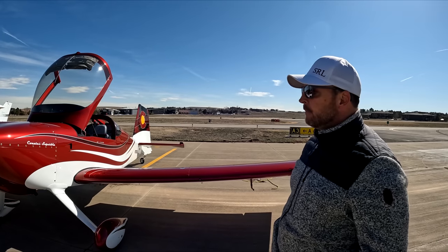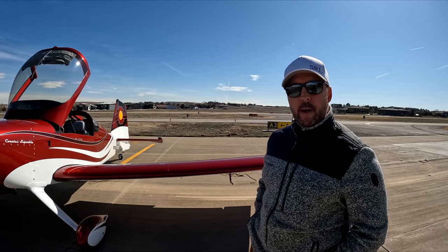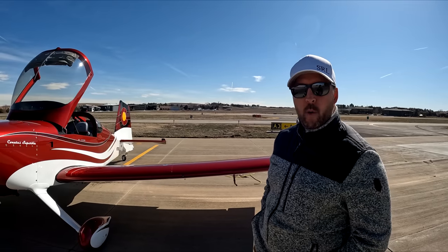How many hours do you think you have into this plane? In this I have about 27, almost 2,800 hours. You have to keep track of it. There's a build log requirement.